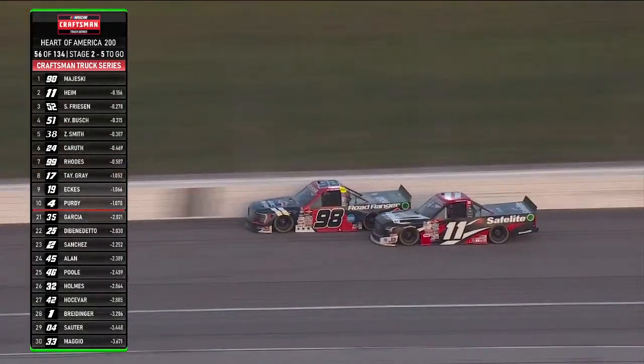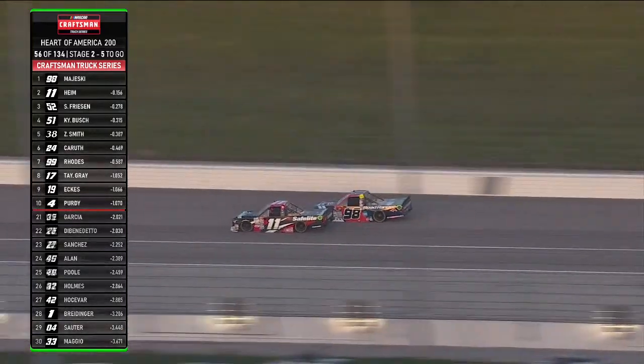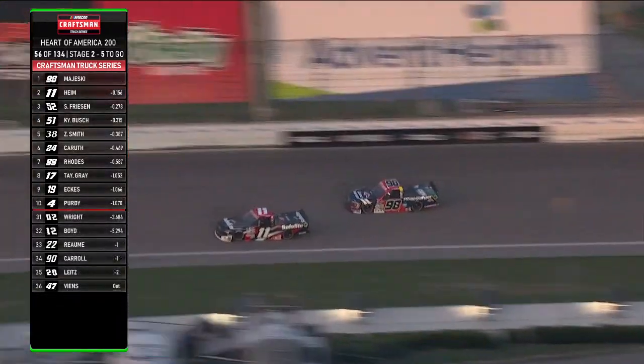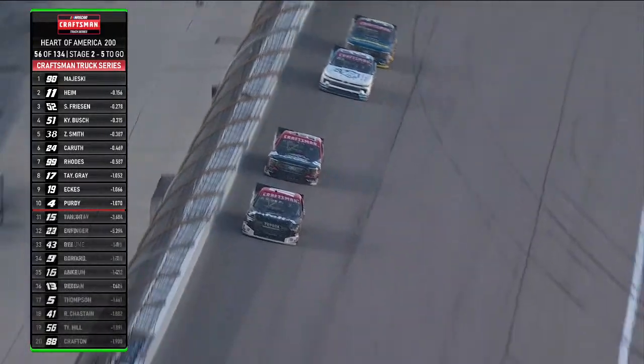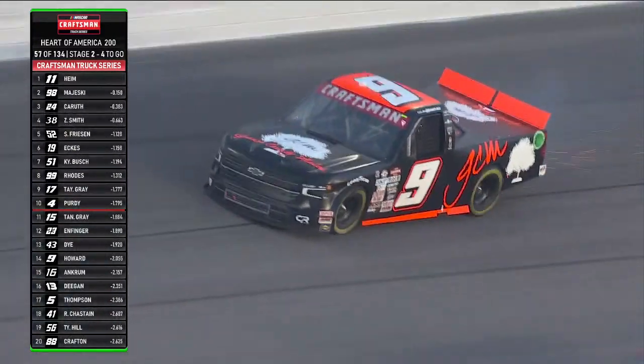Look at Corey Heim. He is electric, going to the lead inside of Ty Majeski. Majeski chased him down there right now to try to stall him out with aerodynamics. It didn't work. Corey Heim is gone. And they are on equal tires. That's not a strategy thing. That's just a fast truck.